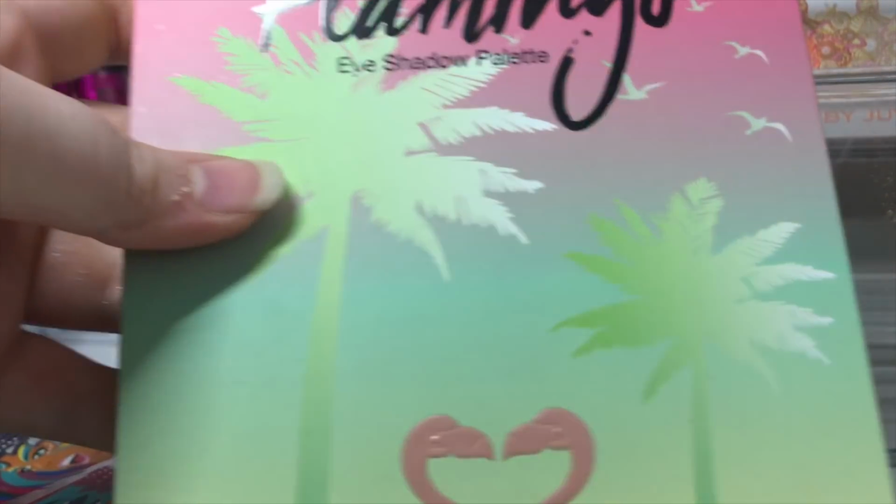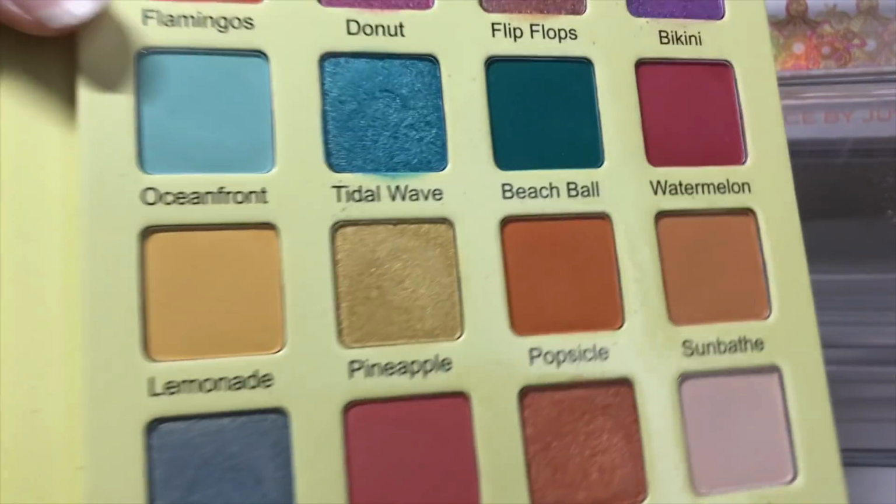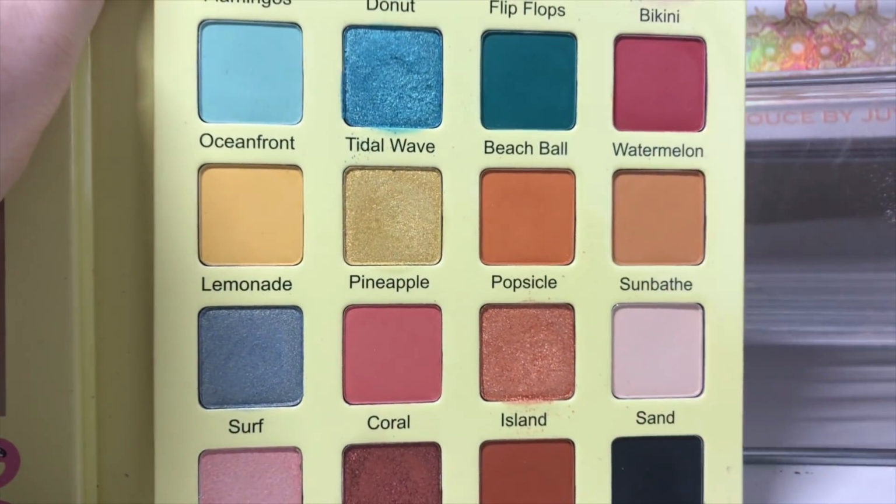This is the Violet Voss Flamingo palette. I'm having a really hard time with this palette, to be honest. I've used it twice, and both times I've used it I was not happy.